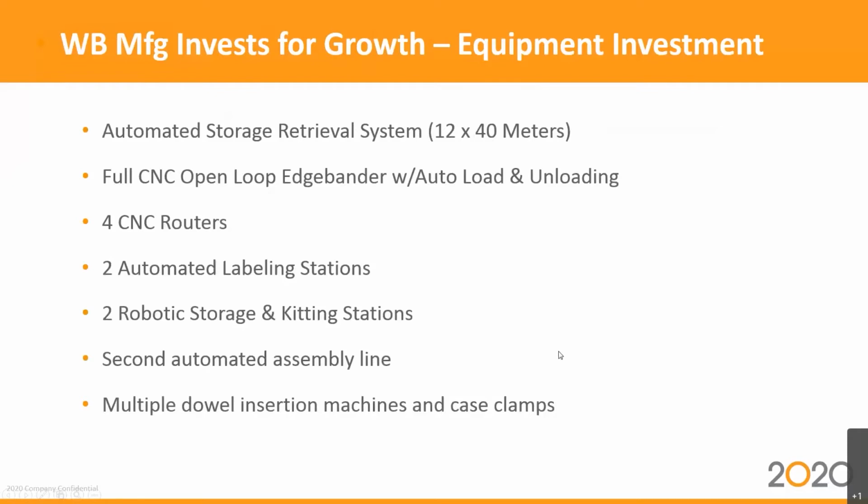This is just a list of some of the equipment that we've added. Probably the biggest ones, that look the nicest but were also the hardest to implement, were the 2 robots we added for storage and kitting stations, and we added some auto loading and unloading. Insight was able to supply all the information needed to run that equipment.